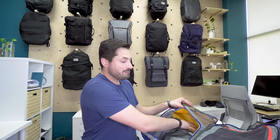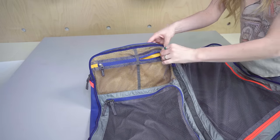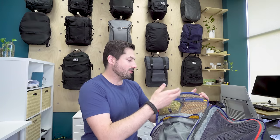So giant bucket here as well. Also two additional mesh zippered pockets on the left-hand side of the inside of the pack. That's gonna be good for tech items. You've got the yellow again here, which is gonna help you identify things, and it's gonna make black or darker colored gear a little bit more visible within the pack.